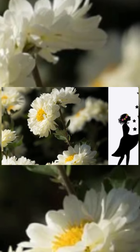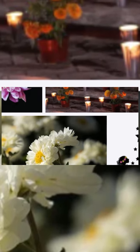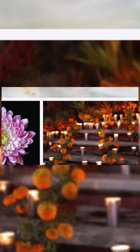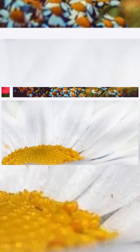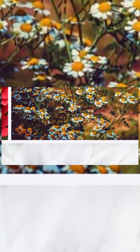Chrysanthemum care. The chrysanthemum is one of the plants that requires a lot of water. You should prefer a frequent, small-amount watering rhythm. When watering chrysanthemums, giving the same amount of water at the same time contributes positively to their growth. The water you use for irrigation should be at room temperature. Water that is too cold or too hot can damage the plant.